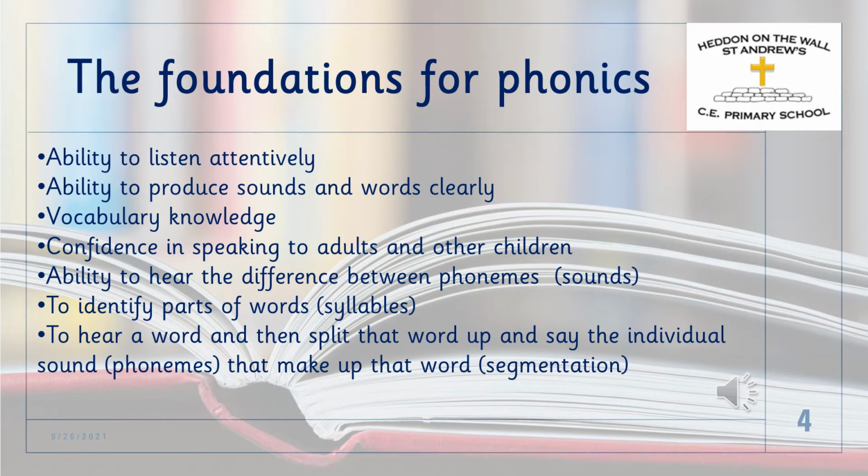They need to be able to produce sounds clearly. The use of a pacifier significantly impacts a child's ability to produce the sound accurately. Speaking with a dummy in their mouth affects the clarity of their speech and sound production, which often leads to corrective speech therapy later on. If a child cannot produce sounds accurately, this can have a negative impact on their ability to read.